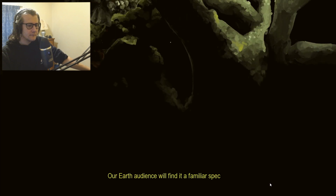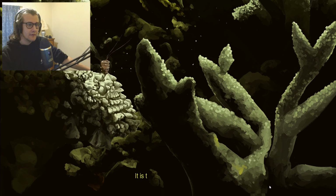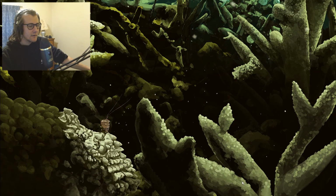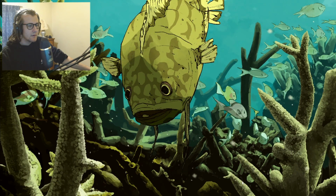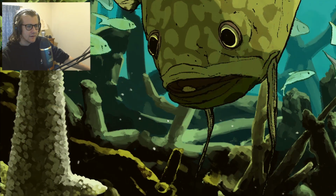Our Earth audience will find it a familiar species. Oh? Shrimp. It is the reef-building coral. Oh. A bikini fish gently picks her way along a mountainous path of calcium carbonate exoskeletons. So not really reefs, but technically reefs, because these look like reefs, but aren't reefs? Is that sort of what we're getting at?